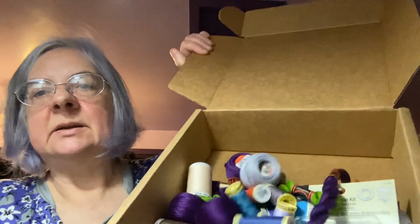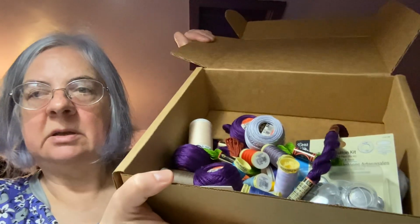But I wanted to also let you know, I went to Joann Fabric. I bought some stuff. If you want to, this is what I got, and I spent $29.03, and I got this stuff. So a pretty good deal.